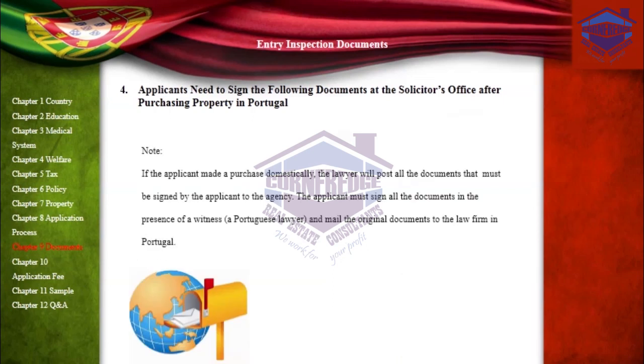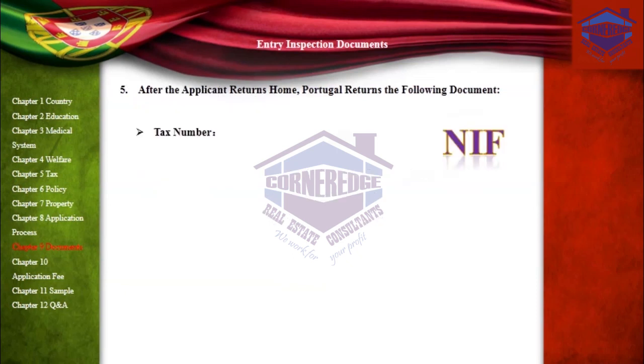And note, if the applicant made a purchase domestically, the lawyer will post all the documents that must be signed by the applicant to the agency. The applicant must sign all the documents in the presence of a witness, a Portuguese lawyer, and mail the original documents to the law firm in Portugal. After the applicant returns home, Portugal returns the following documents.